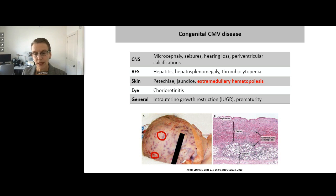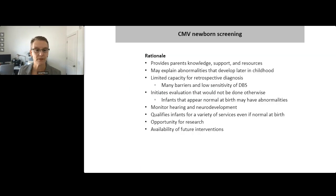happen in the skin because they're here, and it's called extramedullary hematopoiesis. This happens because the virus is so suppressive of the fetal bone marrow that the bone marrow cells distribute into the fetal tissues and set up in the skin in particular to try to be sort of metastatic bone marrow to generate the cells that the fetus needs. This is a very rare finding, but it's a typical finding of congenital CMV.